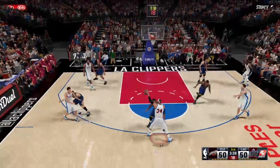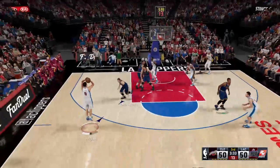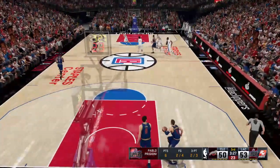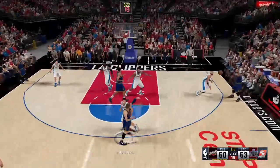Jordan kicks to Prigioni. And Pierce, here we go, to the paint. Clippers moving the ball around. It's Prigioni again for 3. Prigioni's got 6. That was simply a defensive breakdown there, Kevin. He was all alone for that shot. It was a warm-up jumper.